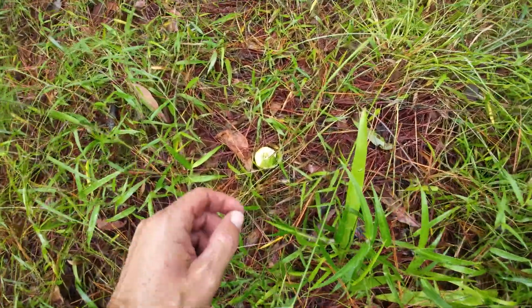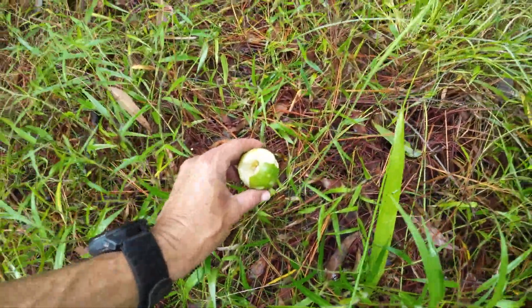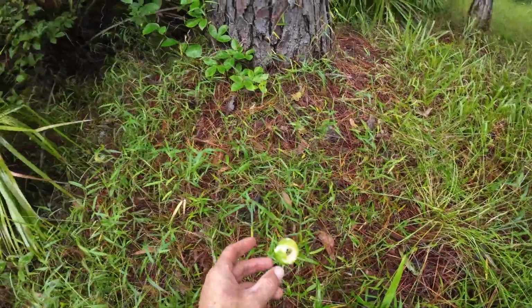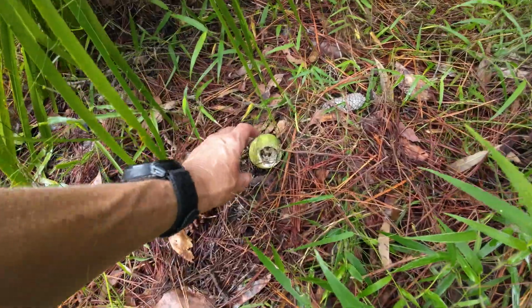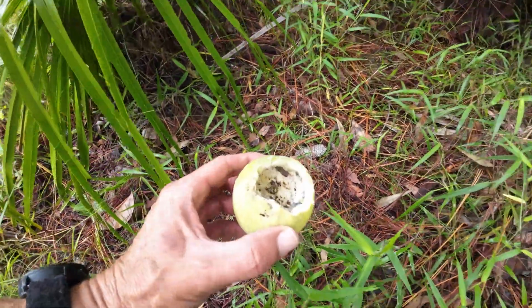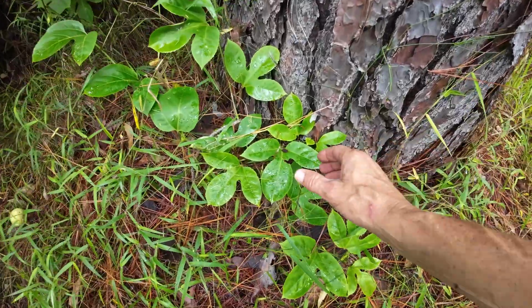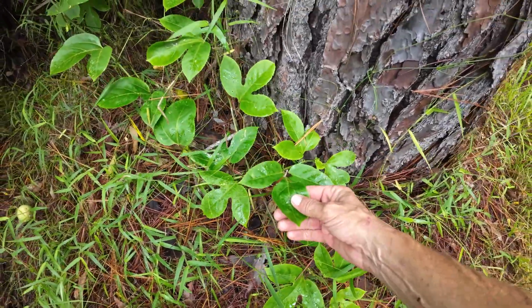So this is how I first noticed it. I was walking along and I seen this on the ground. Then I looked over and then I seen this one a little bit larger, but also eaten by something. And then if you look down here, you can actually see the passion fruit.